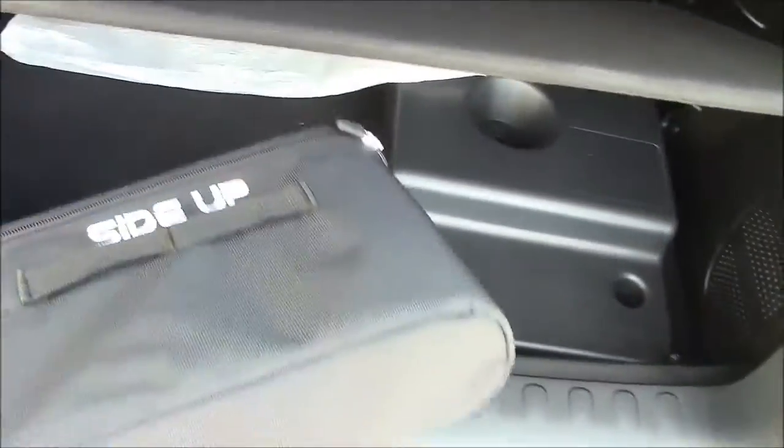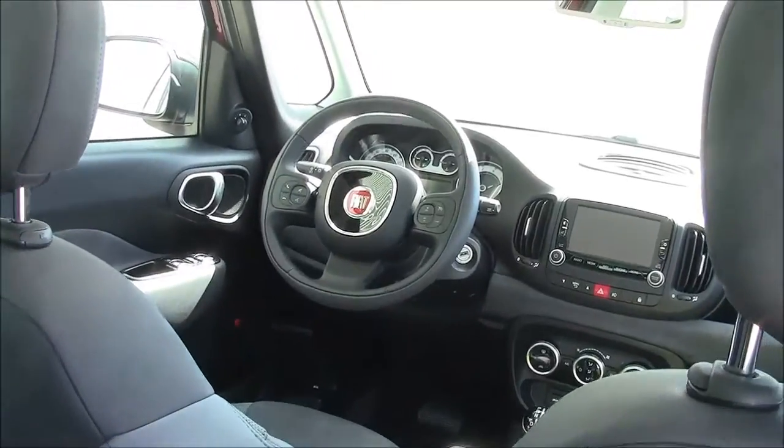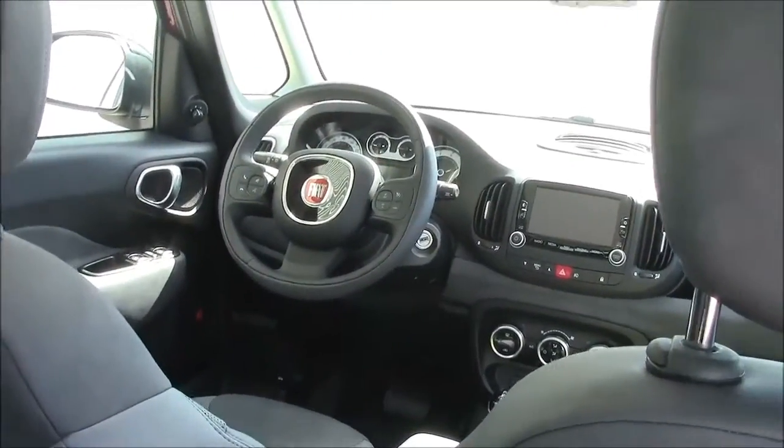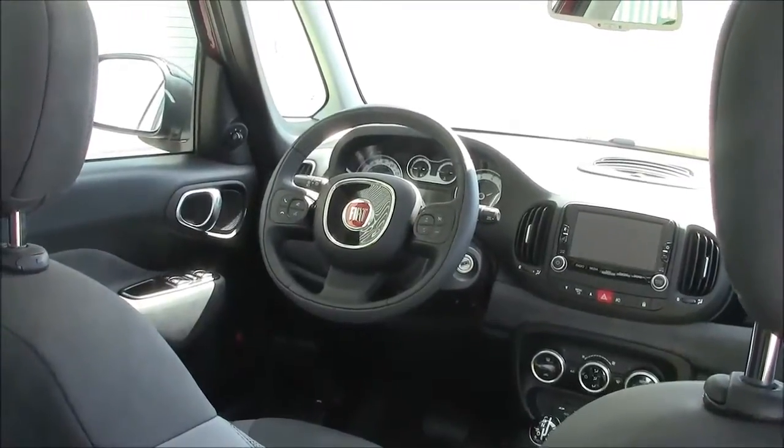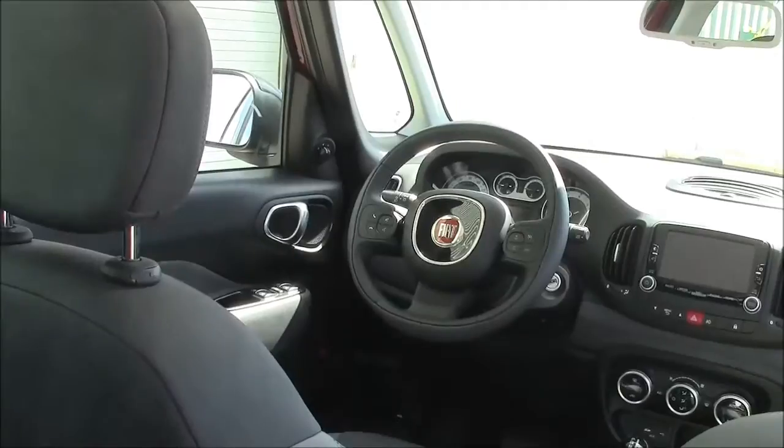And this is why you have a lot of room, because this is your substitute for a spare tire, an air pump. If you're traveling out of state, don't get a flat. I'm sitting in the second row seats, and actually there's room for me back here. If you're over 6 feet tall, though, you might have an issue hitting the roof with your head.